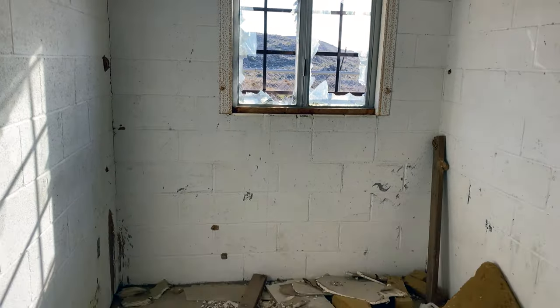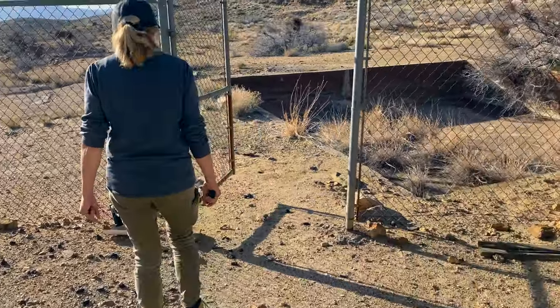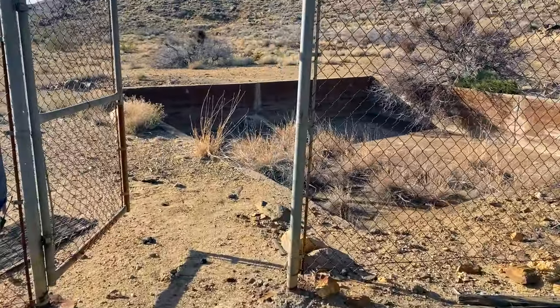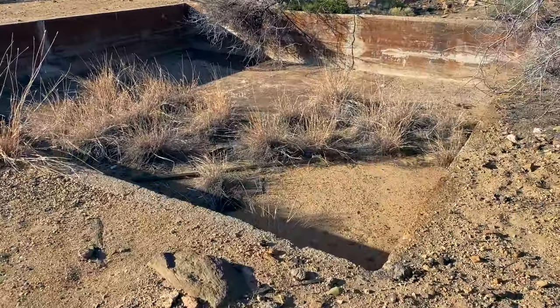Last little room. Now, I wonder what that was. Staff swimming pool?